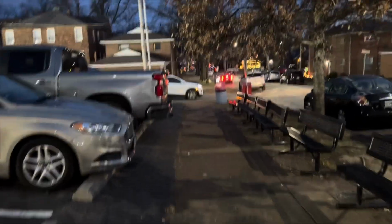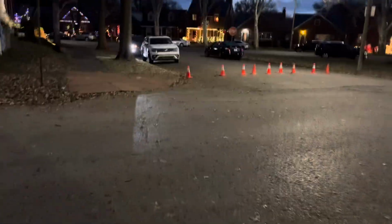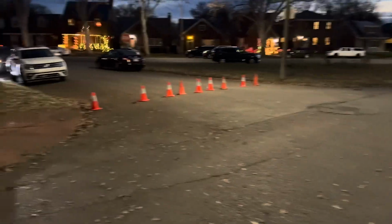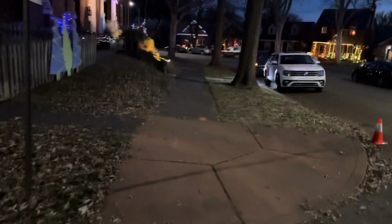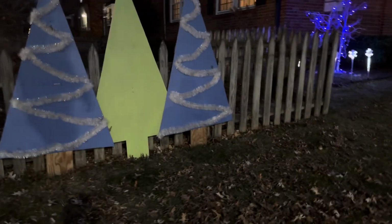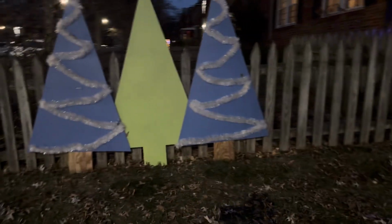Happy Christmas Eve, everybody. It doesn't look like there's too much traffic on Candy Cane Lane right now. But later tonight, it'll be bumper to bumper. People want to see the lights. Here's our first decorations that we see. It's some cutouts of Christmas trees. Here's some more lights.